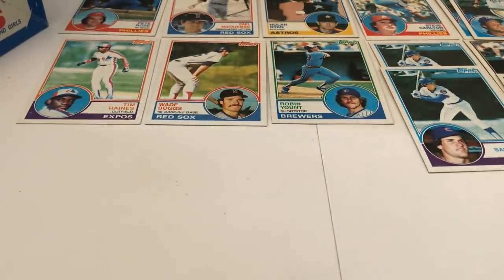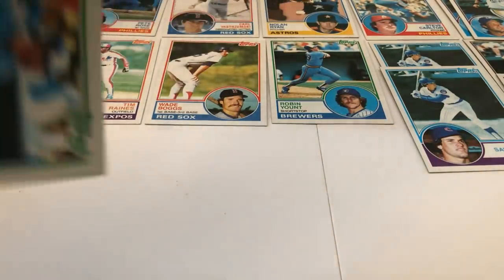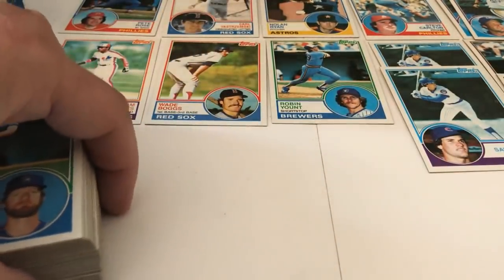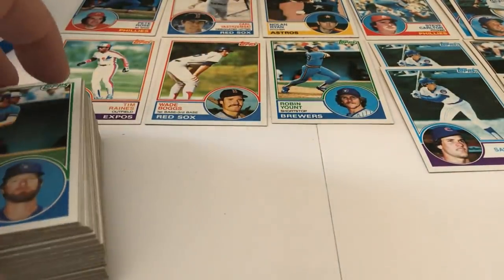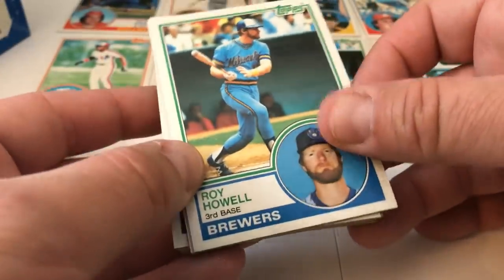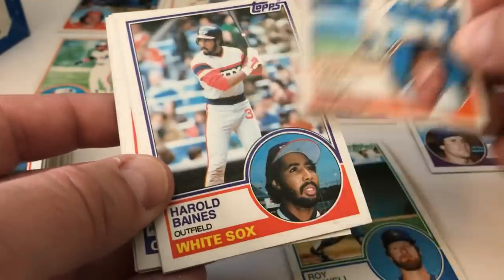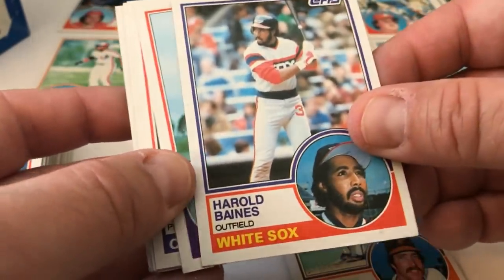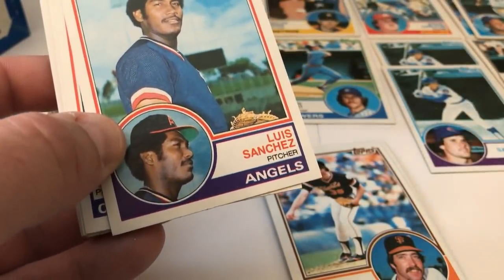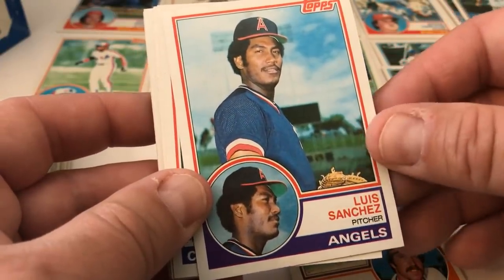Nice. I haven't seen Johnny Bench, though, have we? Do we see? I don't think we saw that card yet. Or Rickey Henderson. We haven't seen Rickey Henderson. Just the highlights one, and then the leaders card. That's all we've seen of Mr. Henderson. Roy Howell, Greg Minton, Harold Baines. Okay, that's a good cut. That's a good card there. Let's just put Mr. Baines down here. I'll have to go through this and pull out all the cards, and then we'll penny sleeve up the good ones.